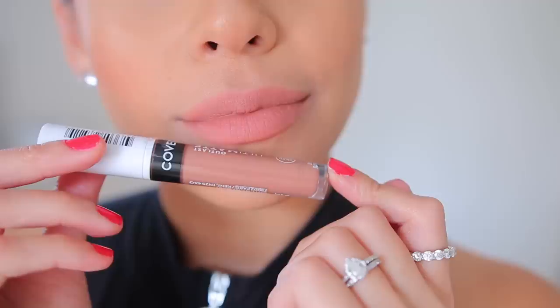So it's a great color. I really like the formula of it too. It feels very lightweight. It almost feels like nothing on your lips. It's not drying. I just love the fact that this is kiss proof.